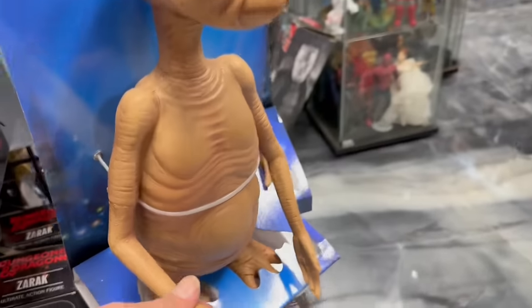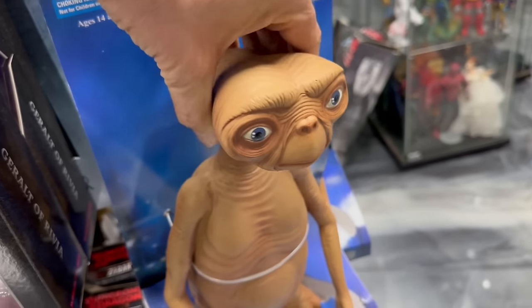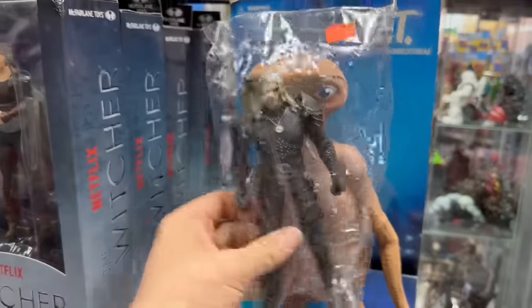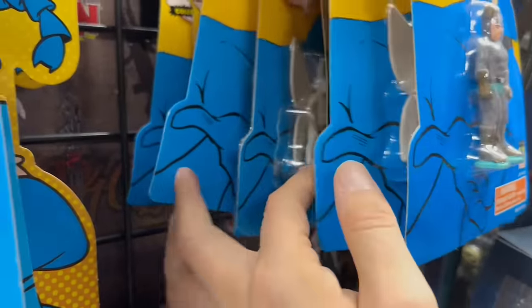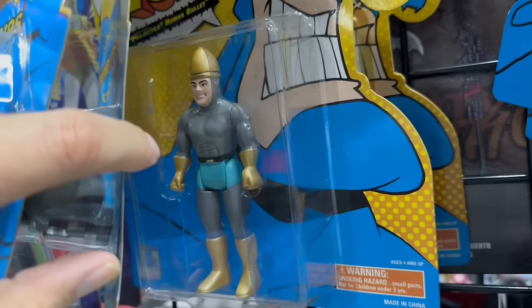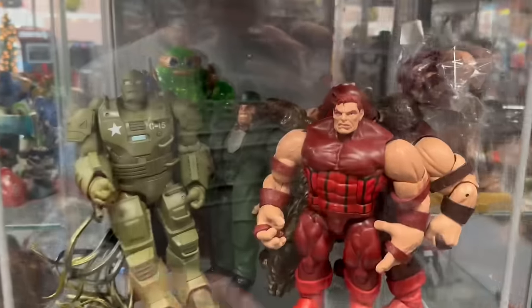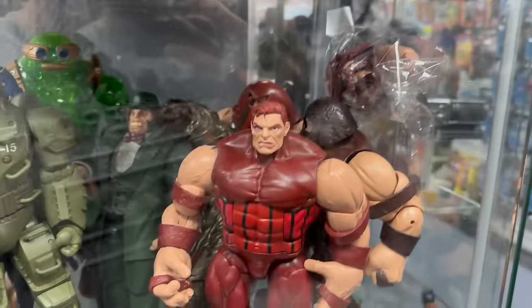Oh, this ET is so cool. I love that he's like made out of like a foam rubber. We got the little Tick minis. I've got a bunch of these. Picked them up at a yard sale earlier this year. He's back here. Oh, look at that. It's the Juggernaut, like without his helmet.